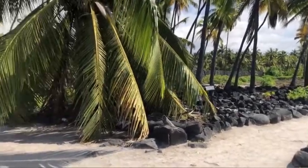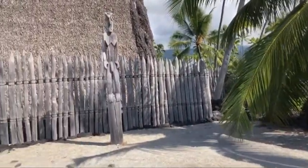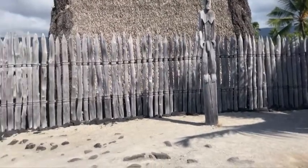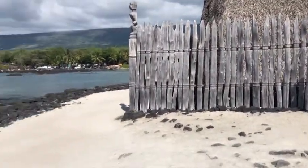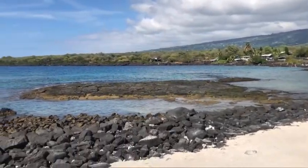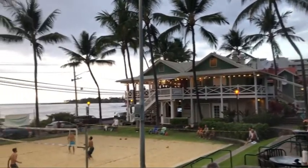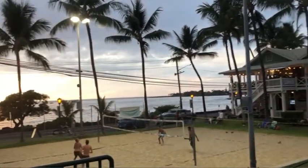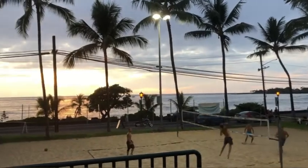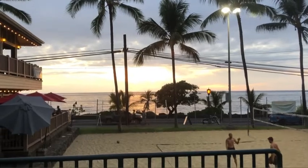This is just adjacent to Two-Step here. We have the burial place of kings, the Hawaiian kings. This beautiful little alcove here in the ocean. Gotta love Kona.